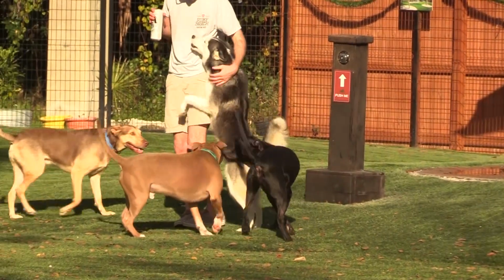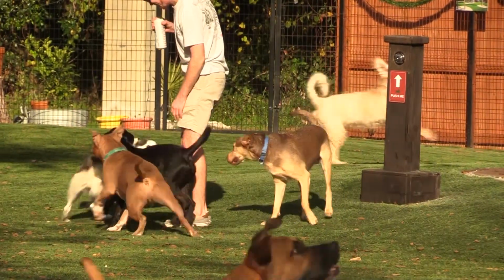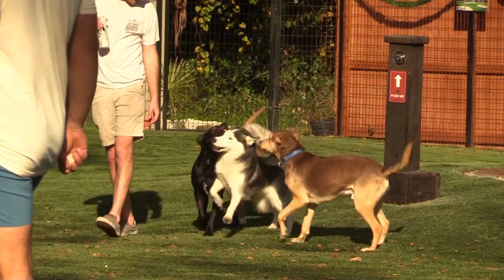And how many on average do you get in? I couldn't tell you the actual numbers. I know just in the weekday mornings, from the time of 7:30 to noon, we've got at least 30 different unique dogs. Do you ever have to worry about the temperaments of the different dogs because you have like 50 dogs at a time? Absolutely.